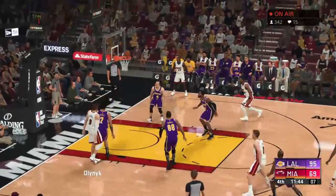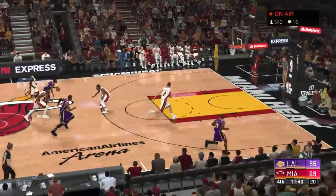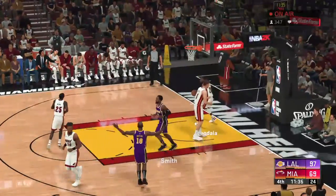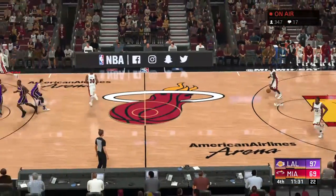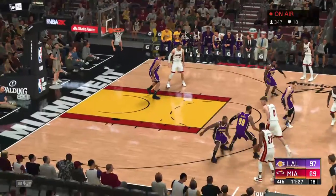Here's Olynyk. Excellent D that time there from McGee. Fast break, the Lakers. Here's Smith, and Smith with the stuff. Oh, that's just great speed in the open court. Smith knew to take off like a rocket in transition. Iguodala outside.